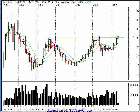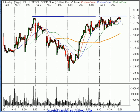But this is just a real nice, big cup and handle here on this weekly time frame. So the stock looks very good to me for a limited risk of 25 cents. I think we can see the stock rally up towards about $32.50. So that will give us a target that's $1.30 away for just 25 cents of risk.